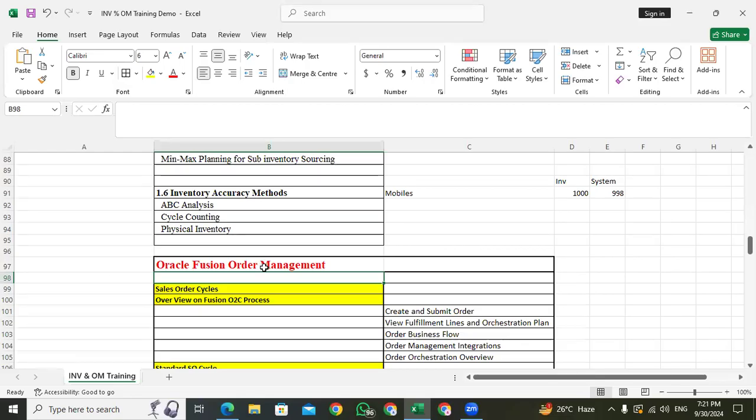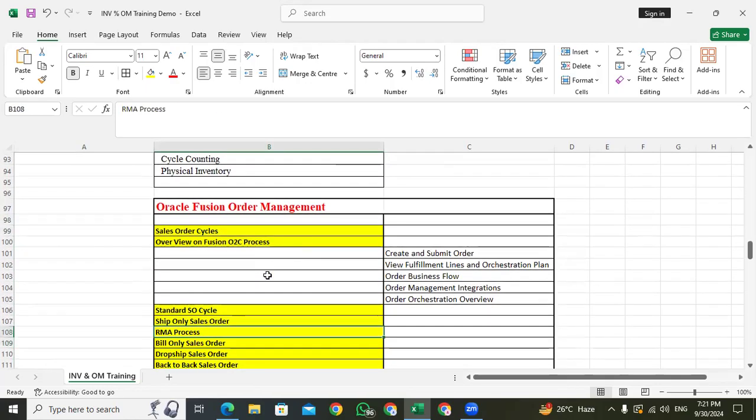Okay. So that much of demand is happening for order management. In the order management side, how the order cycle will come into the picture, and how the sales order will be created. Before going to the sales order, what configurations are mandatory? Whatever sales order is coming will be picked from the inventory and shipped to the customer, right?